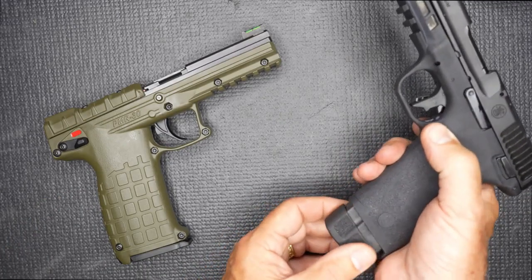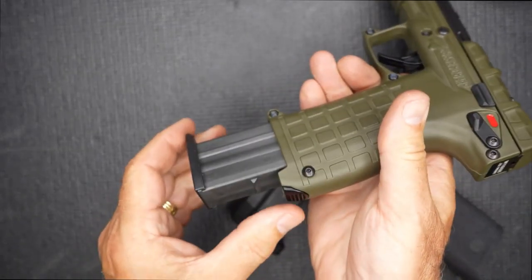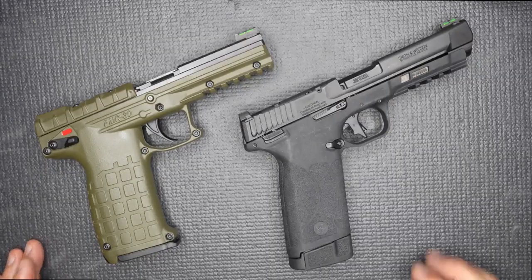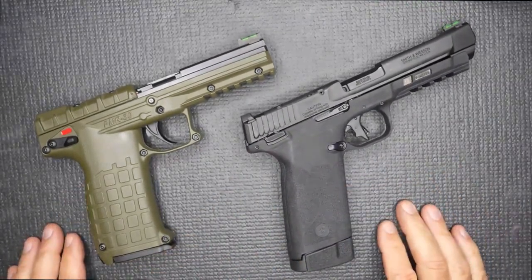First thing we want to do is drop our magazines, and again, it's a 30 round magazine. And then we have our Kel-Tec, which has a heel type mag release, a little bit different. And this gun is empty as well. Now with the Smith & Wesson, we have your standard mag release, and it is reversible to the other side. So that is one of the differences.